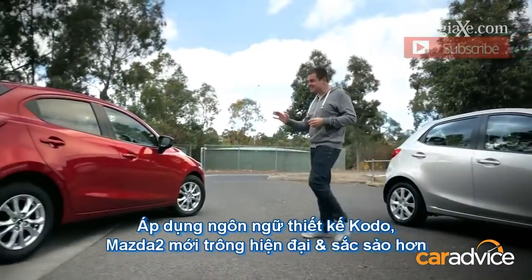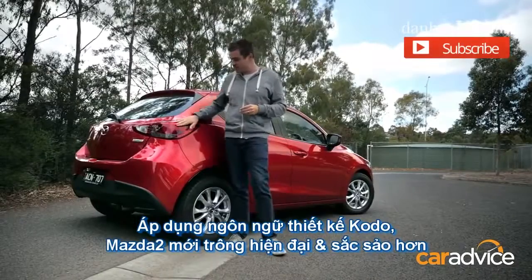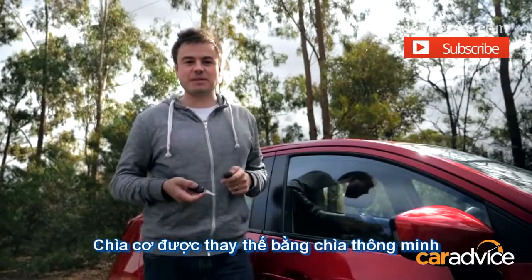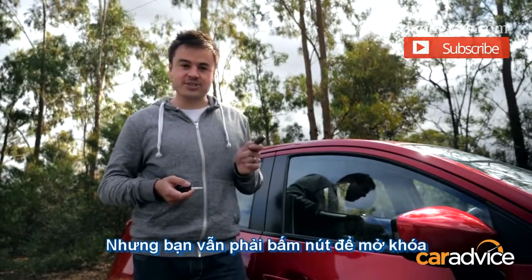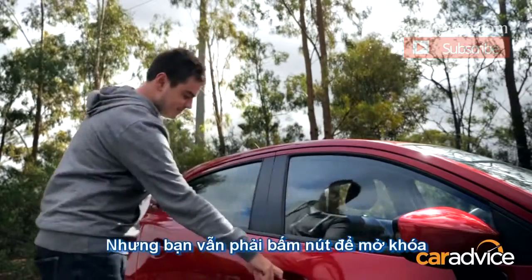Incorporating Mazda's latest Kodo design language, the new car has been sharpened with creative angles and modern flair. The old car's flip key has been replaced by a proximity sensing key. However, curiously, you still need to manually press the unlock button to gain access to the car.